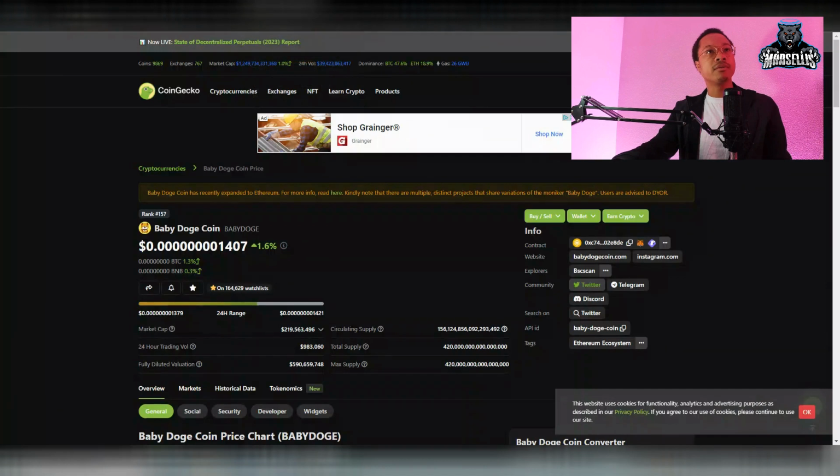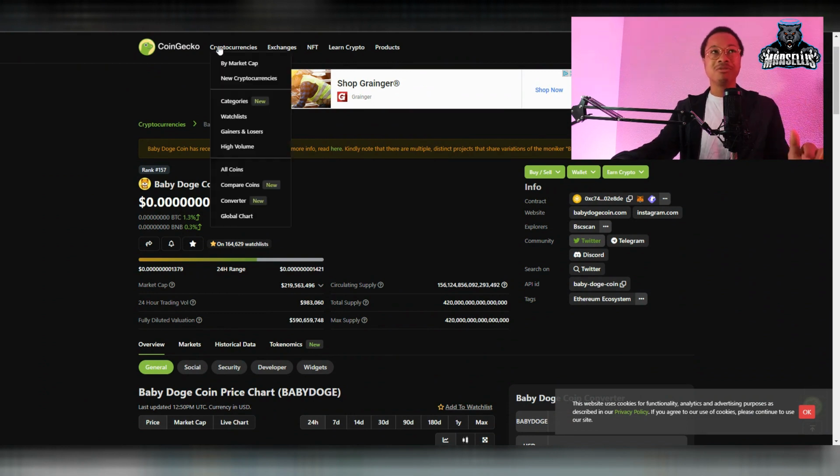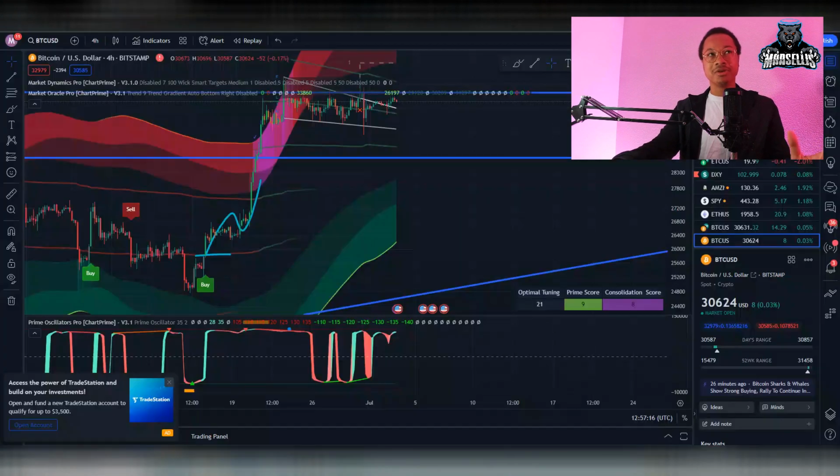Now, moving on from that, we do have this over here. So we're up 1.6% in the last 24 hours for Baby Doge. That's $983,000 in 24-hour trading volume. The trading volume is still extremely low for Baby Doge. So we need to get that up. But we'll see if we can do it.